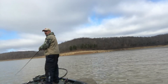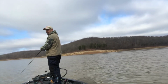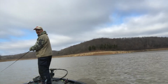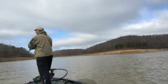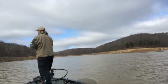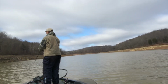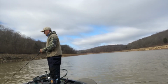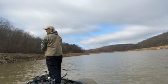So, starting off with the jerk bait right now. Yes, the water is pretty dirty for a jerk bait, but I fished for 2 days already, and the only good bite I've had is on a jerk bait. This time of year, the cadence is very, very key. Once you find that good cadence, stick with that cadence.